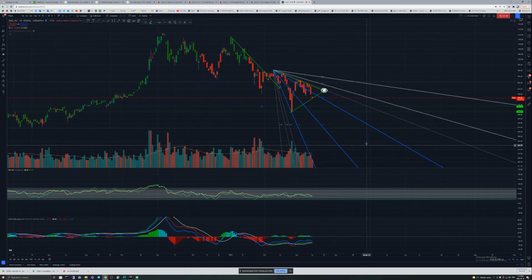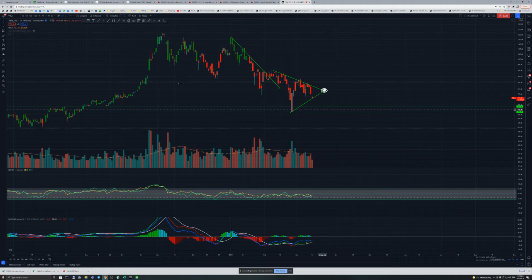Okay, so let's play with Fibonacci levels. So we're going to delete that. What are we at? 7 minutes. Fib retracements. Okay, so I'm going to go back down to the 1 hour.